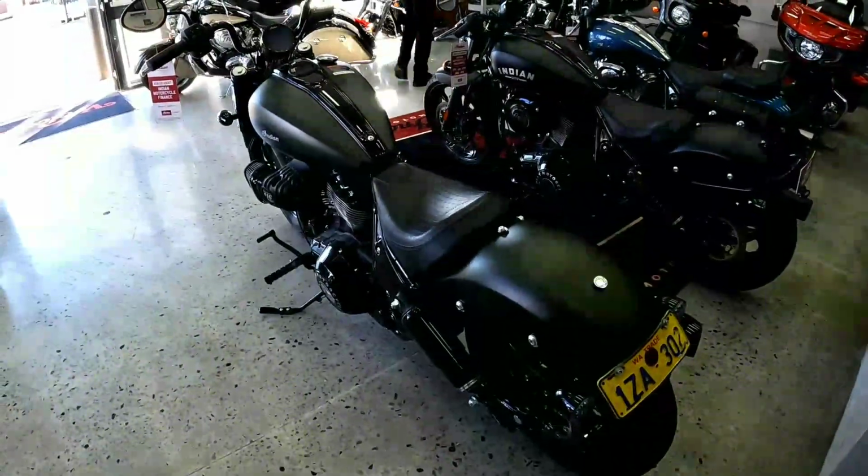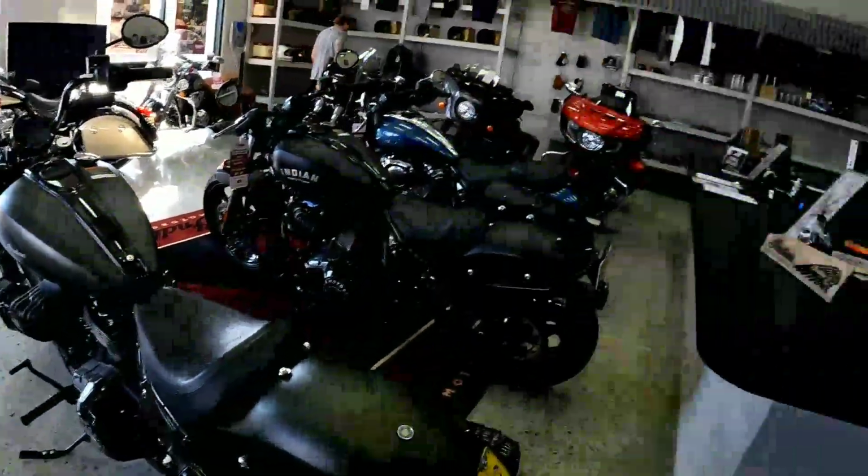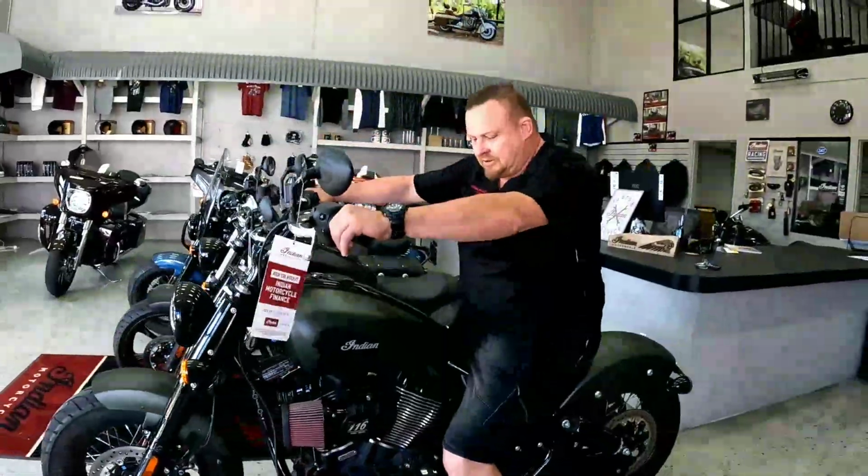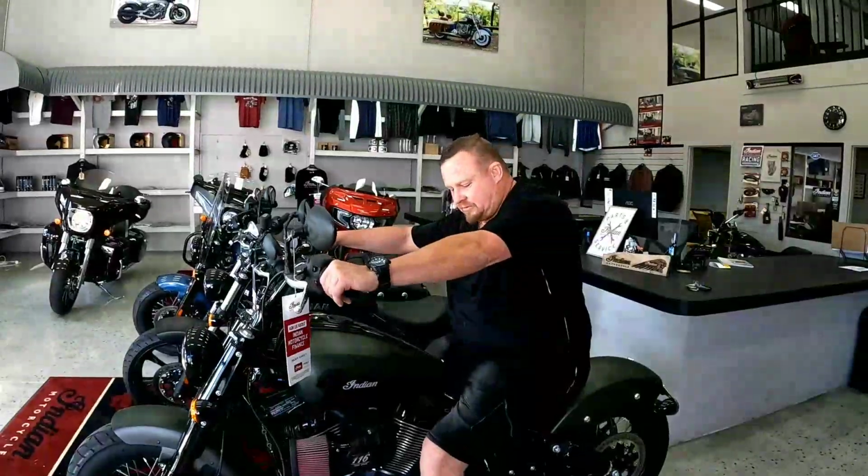Now, a couple of questions came up on the site yesterday. Someone was saying the stand was quite difficult to get to. Is it? I don't understand that. I've actually seen that myself. I have had a couple of really short riders over. Is it the reach of trying to get to it, pushing it forward? I think it's the reach of trying to get to it.